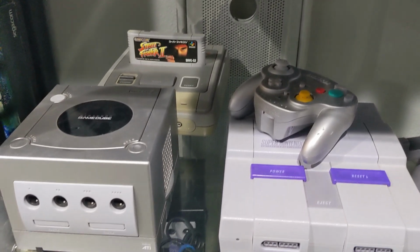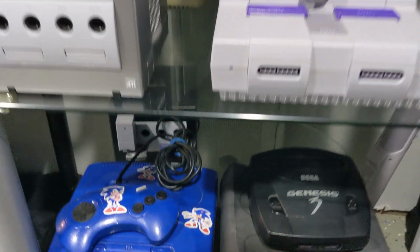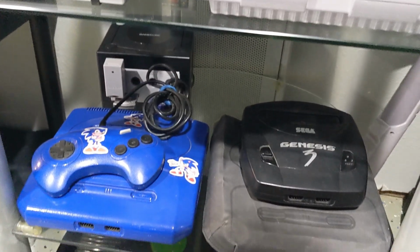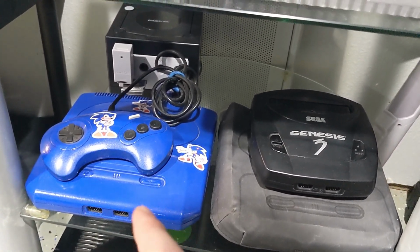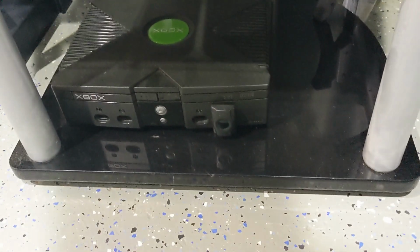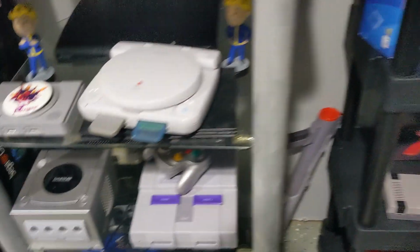A Super Famicom in the back, GameCube, Super Nintendo. 2 different Genesis. That is custom made. I made that myself with blue spray paint and stickers and stuff. And then we got another GameCube in the back. And then just an OG Xbox down there.